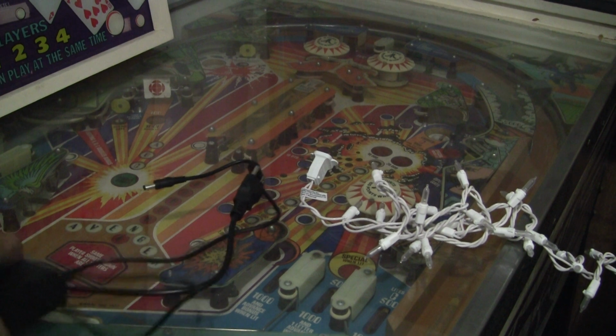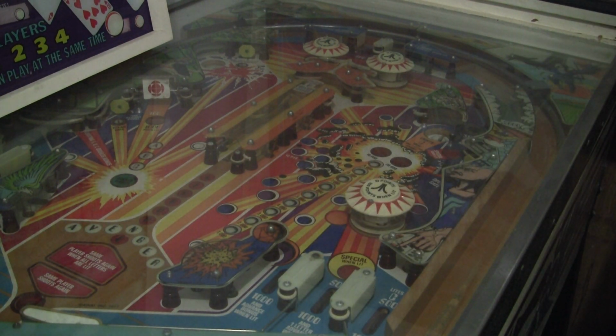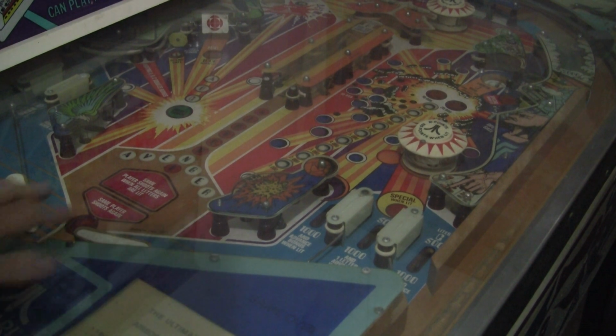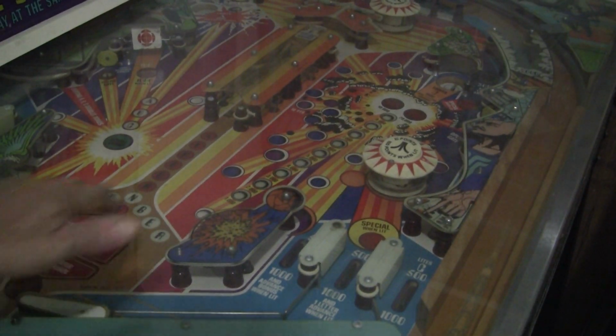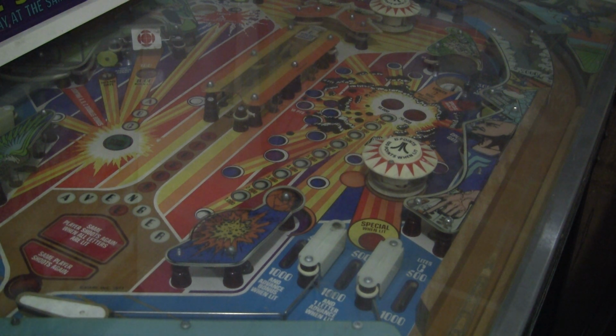Let me clear some stuff off of here because it's got all kinds of weird things laying on it. Little royal flush back glass mounted in the thing right there, but let's ignore that. So this is a wide body. It's a really cool, interesting game, and it's in amazing condition. There's like no wear on the playfield. It's pretty filthy. Look at that. Ugh, this has not been wiped off. It's been stuffed in the back corner of this room for a long, long time, and I haven't gotten around to messing with it.